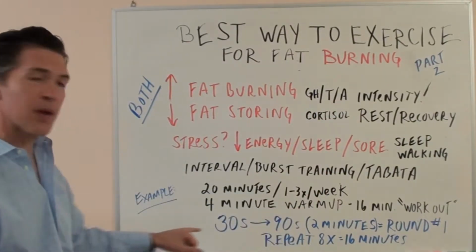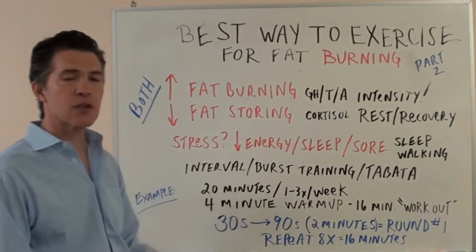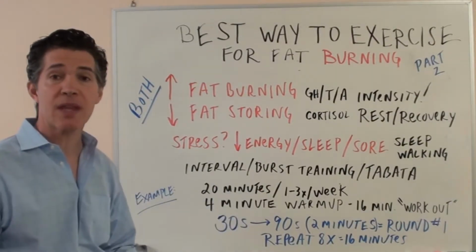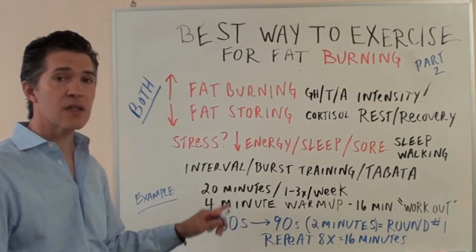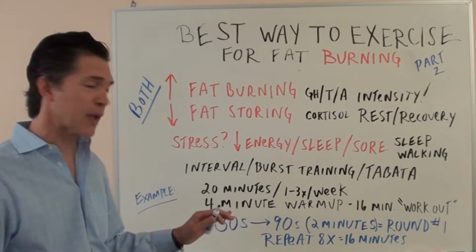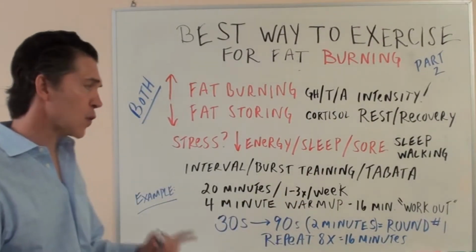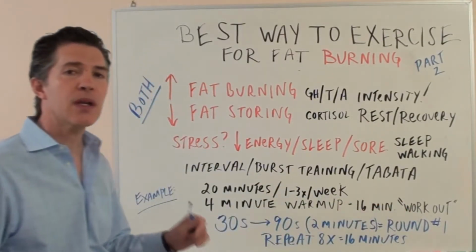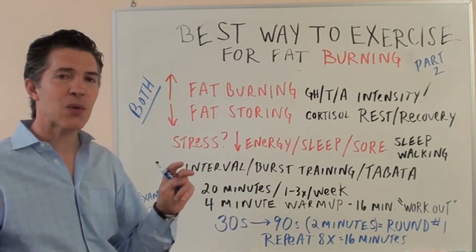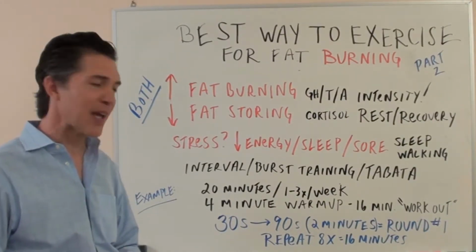Here's a perfect example. I hope you can read this. Here's a workout where you're working out 20 minutes, 1, 2, 3 times a week. That's it. In the beginning, it could only be once a week. 20 minutes though. None of these 45-minute, hour, 2-hour workouts. 4 minutes of warm-up, that's just good common sense. So really, 16 minutes of a workout. You see, I put workout in quotations because you'll see most of the time you're not even working out.